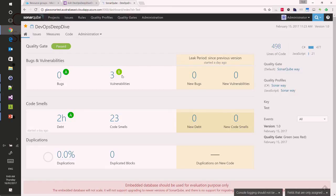But you can go and download SonarQube, and again, there are other tools out there. In this case, I've downloaded it. I created a VM in Azure. I've set it up, opened up an endpoint. Now I'm just pointing my CI build at it, and you can point other CI builds at it as well.